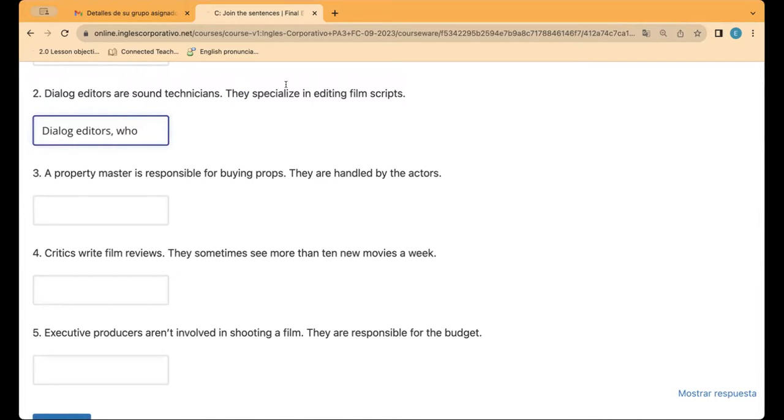What is the extra information? Specialized in editing film script. Exactly. Film scripts. The extra information, and I put another comma, because this is extra, this is in the middle. Then I copy the information from the original. Our sound technicians. Exactly. Our sound technicians. And that's it.